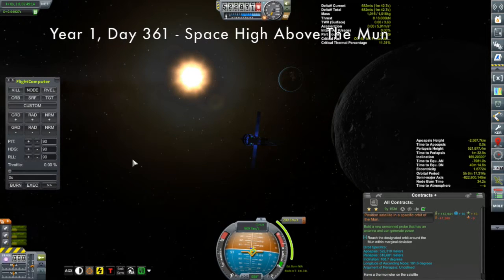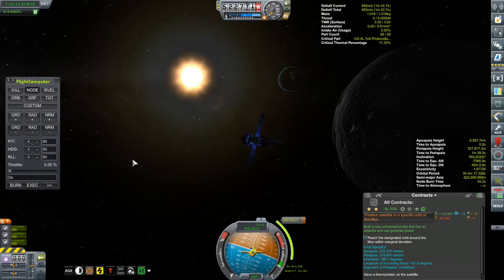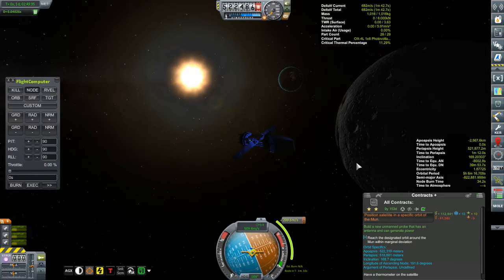Okay, we're just a little bit more than a minute away from our node. It's a 34-second burn, so we'll split that in half. We only have to start maybe, I don't know, 20 seconds or so before the node. I'm using the flight computer to lock onto the node, though I plan on doing the burn manually. The vessel seems to be rolling. Electricity doesn't seem to be an issue, so that's okay.